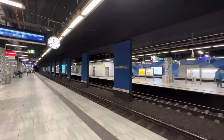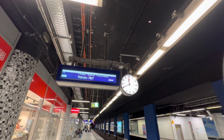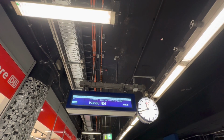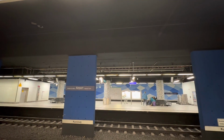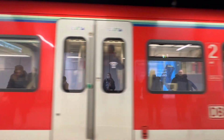It's telling me up here what train is coming. It's going to be the S-9. It's coming at 11:49. It's going to stop at the Stadium, Niederrad, and Frankfurt Main train station, and it's going to end up in Hanau. The tracks that are over here are going to go to Mainz, Wiesbaden, some other places. So let me turn this off so I can put on my mask. And our train is here.